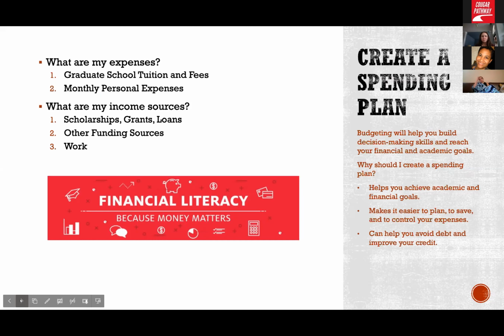So you see where it says, what are my expenses? And it has those two numbers underneath it. And then what are my income sources? And it has three possible funding sources there, which include scholarships, grants, and loans, other funding sources, and then work also. So in short, creating a spending plan will make it easier to control your expenses because you can see where your money is going.